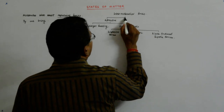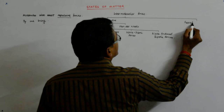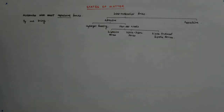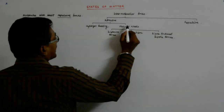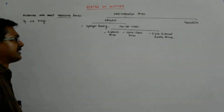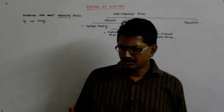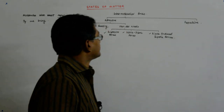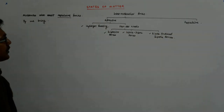But this branch, this leg, is still remaining, right? So I am talking about this leg. Now we have done this, we started from here, then did this, and lastly we did this. Hydrogen bonding has been placed in a class of its own because of strong attractions compared to the van der Waals, okay, and the repulsive. So we are now here, okay?